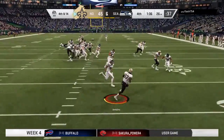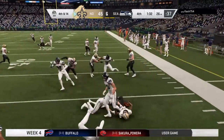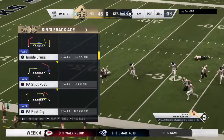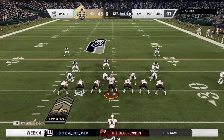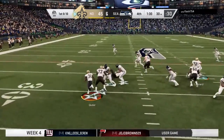This will be taken at the 10. 21 yards. Well done on the return. And out will come the offense as they take over. The Saints offense on the field, ready to get their drive started. And this game comfortably in hand. The scoreboard speaks for itself, but you still got your starting quarterback out there.